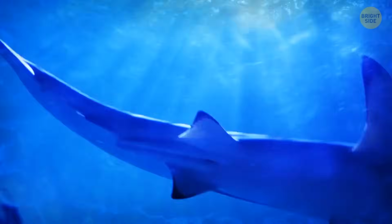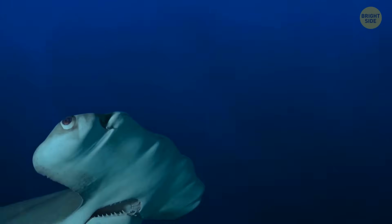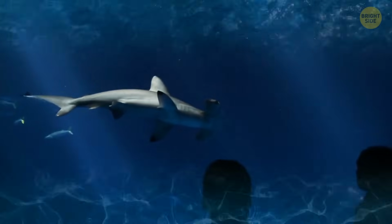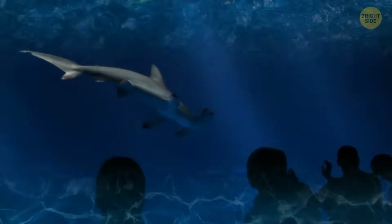This makes sharks more flexible, which allows them to make sharp turns when they're chasing other animals. Hammerhead sharks have a weirdly shaped head for a reason. Thanks to it, these creatures have incredible 360-degree vision. Their eyes are tilted a bit forward, and it allows them to have an overlapping field of view.